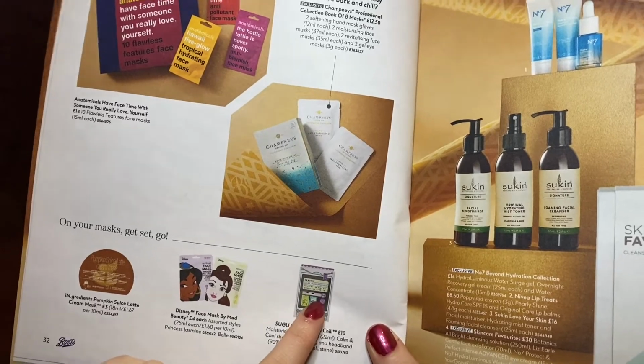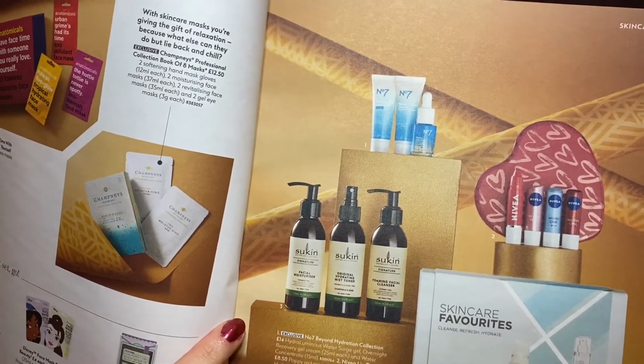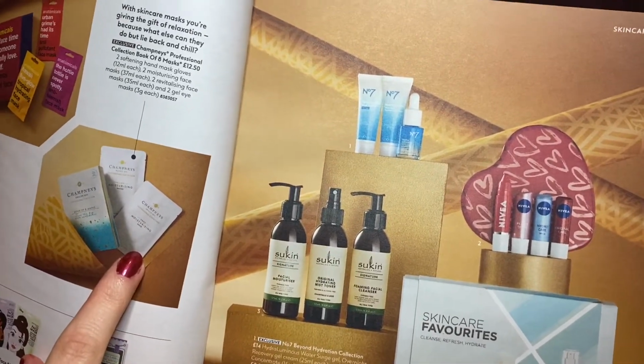That's quite a cute little set as well. Then we have another number 7 set, which is the Beyond Hydration Collection: Water Surge Gel, Overnight Recovery Cream and Water Concentrate. Someone who has dry skin, that's quite a nice little set for £14.